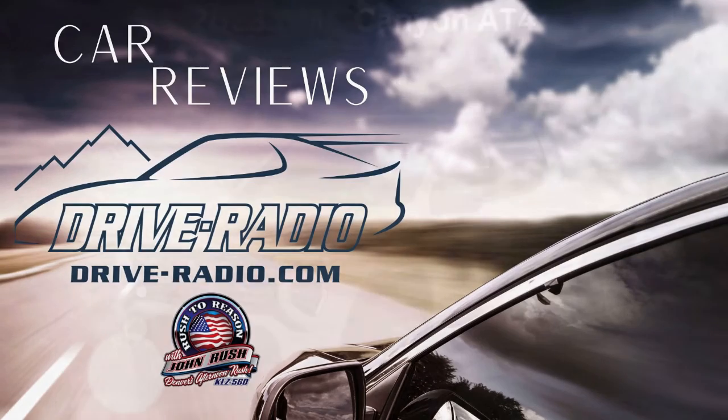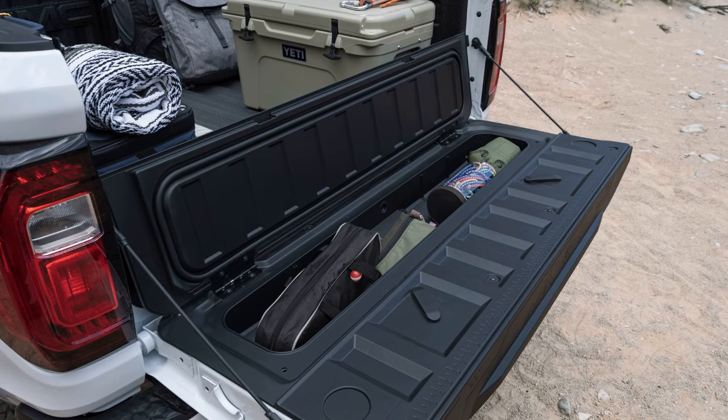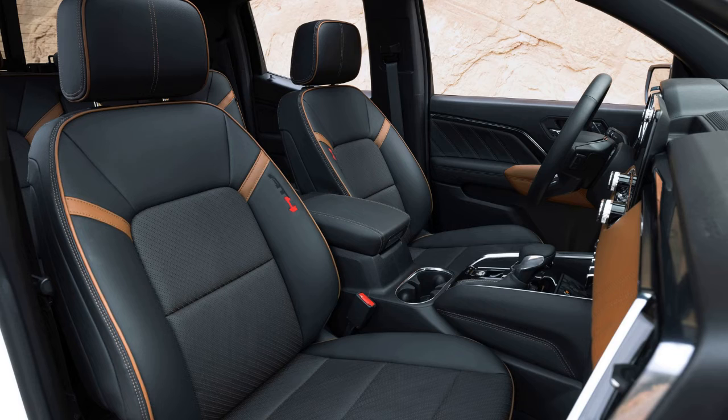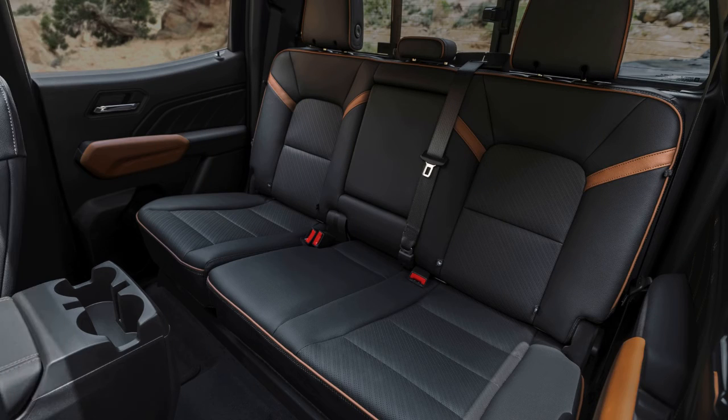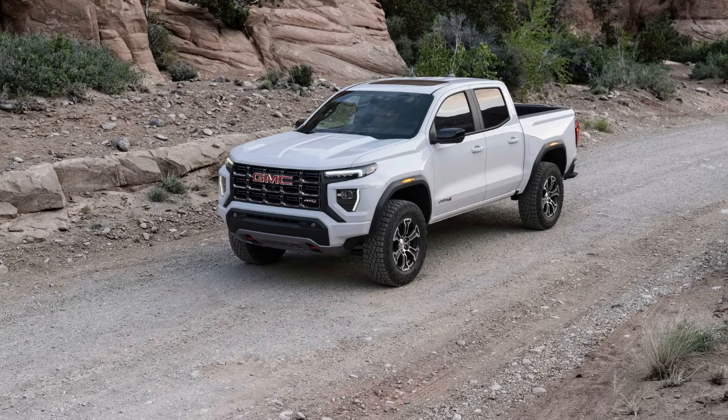All right, a vehicle that I actually have talked a little bit about on Drive Radio on Saturdays, but I'll give you the formal review today, is the 2023 GMC Canyon. So this is the brother or sister, however you want to say it, to the Chevy Colorado, although on the GMC version, it only comes with the 310 horsepower, 2.7-liter high-output engine. I drove the AT4 model, not the AT4X, but the AT4 model, which gives you a little bit higher stance, and all of that is actually spelled out on the GMC website.